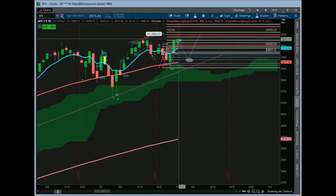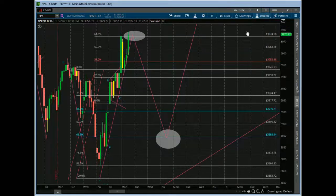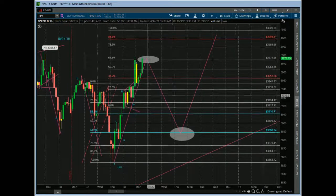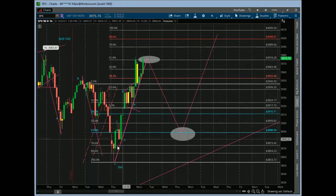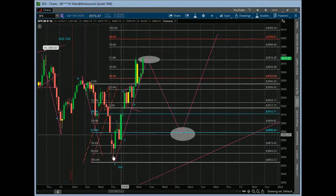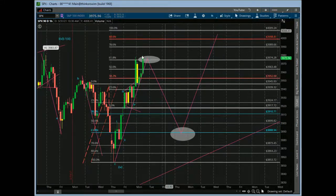Now, we didn't get the big pullback that we were expecting right here, so it's possible this impulsive wave is continuing. How is that the case? Well, instead of being a full wave one right here, it's possible this is a 1-2-1-2 type move, and then we got this 1-2. Here's your pullback, and then we're working on a larger 3 up right here. So we may continue to work our way up.